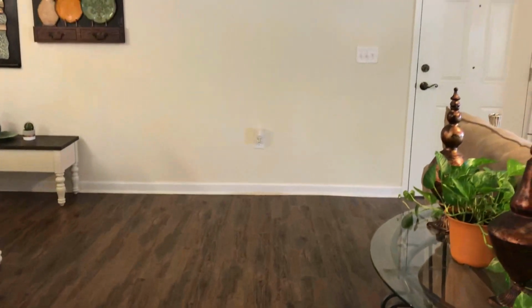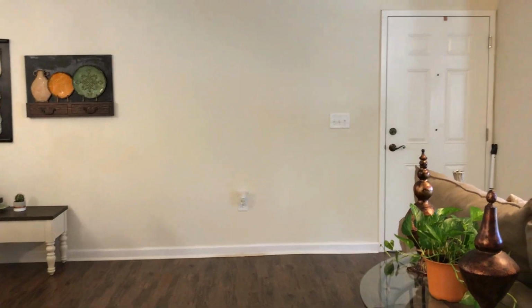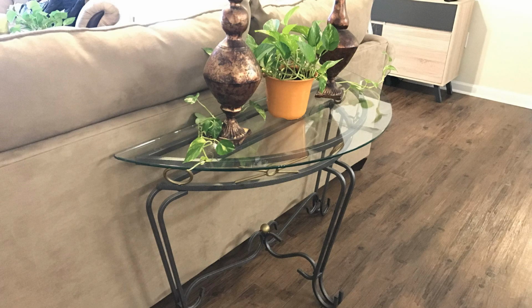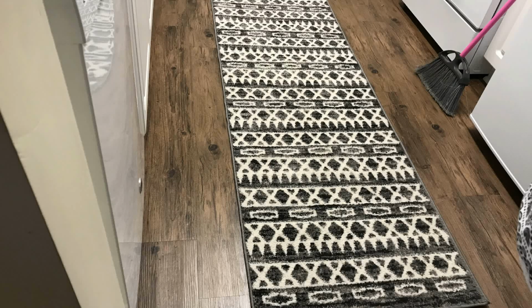So we've now received the check mark of accessibility right here at the door. Look at this open space. This is absolutely perfect to create a faux foyer. And looking around her home for existing pieces, what caught my eye? This table right behind the sofa.